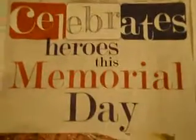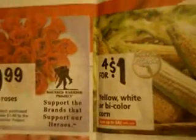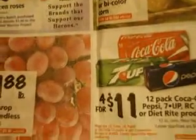Okay, so yes, it's our Memorial Day ad. Let me open this little sleeve here. I'll just go ahead and do all of the first page.